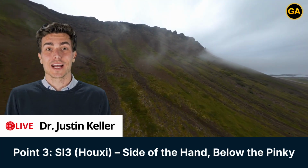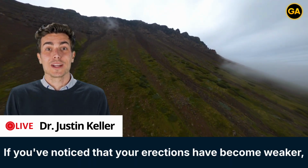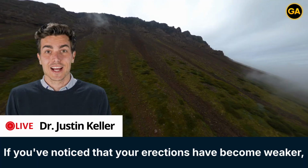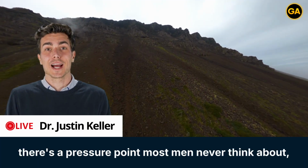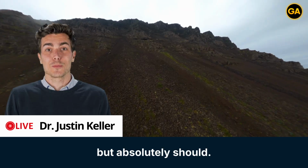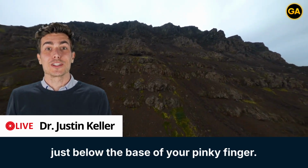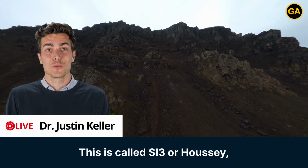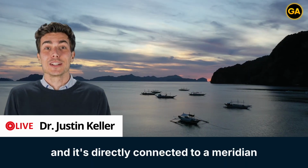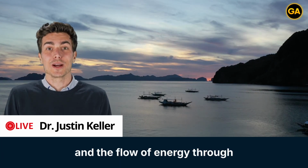Point 3. Si3 Houxi, side of the hand below the pinky. If you've noticed that your erections have become weaker, or that your lower back and hips feel stiff or disconnected, there's a pressure point most men never think about, but absolutely should. It's located on the edge of your hand, just below the base of your pinky finger. This is called Si3 or Houxi, and it's directly connected to a meridian that influences the spine, pelvic nerves, and the flow of energy through the entire lower half of your body.